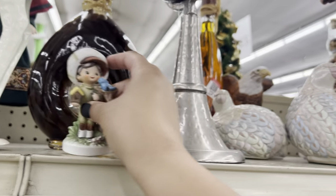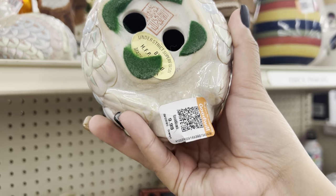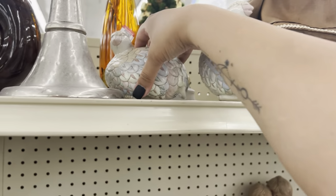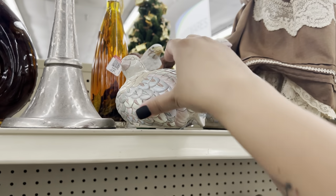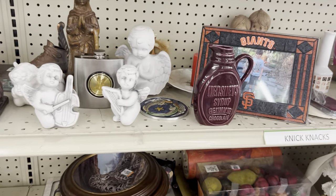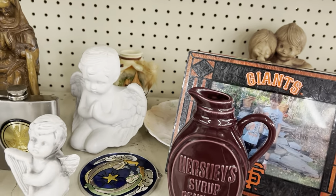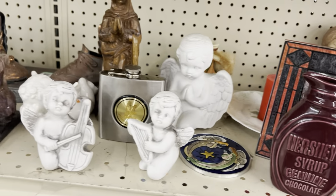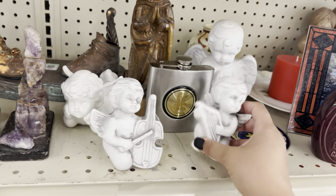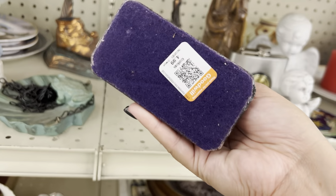So cute. These pastel birds are really beautiful. Let's see, but they want $10 for the big one. $5. Is it just me, guys? Am I being ridiculous? They're quite pricey, right? That's why things are falling off the shelves, because they're not moving their inventory fast enough. Maybe they should lower their prices a little bit, but hey, it's okay.